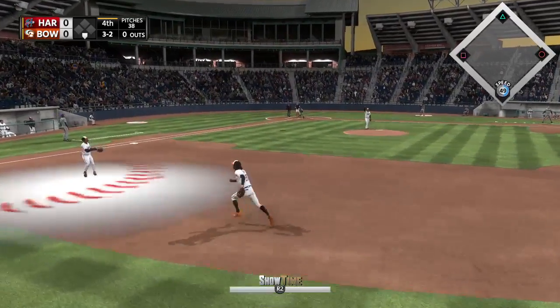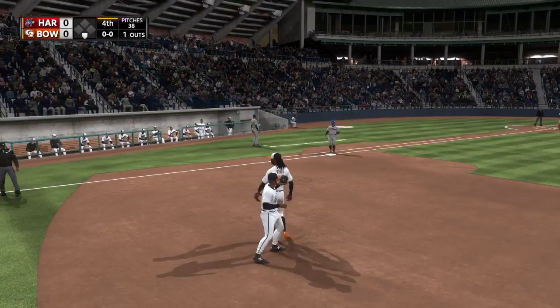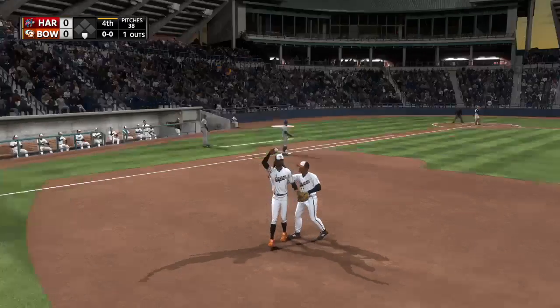Popped high in the air. Riggin has a play. Looks it into his glove, and there's one gone.